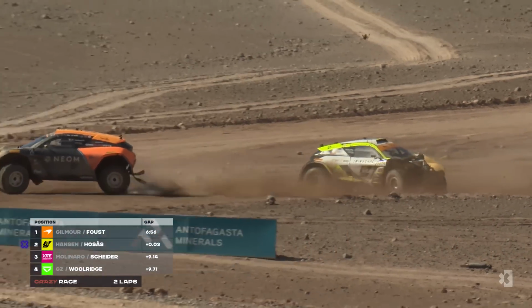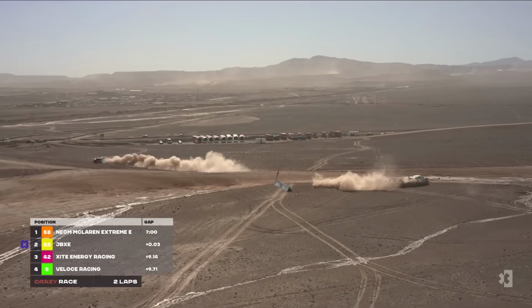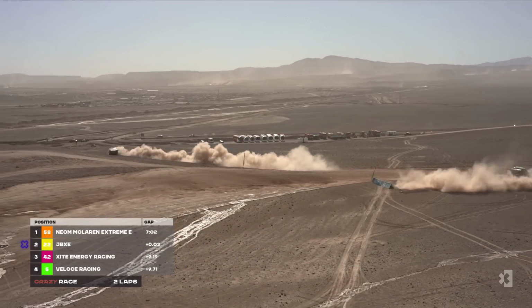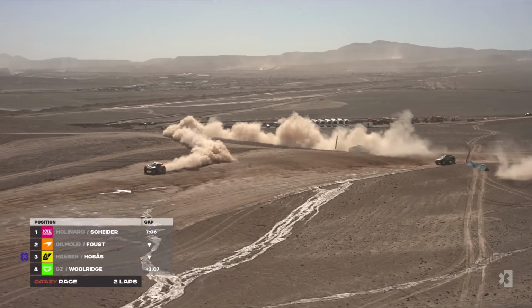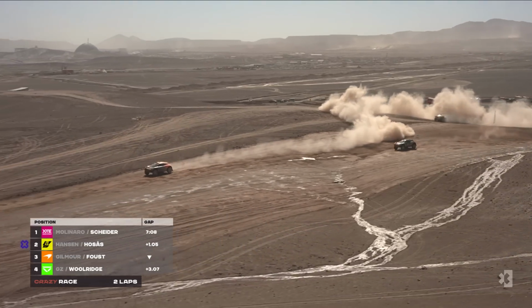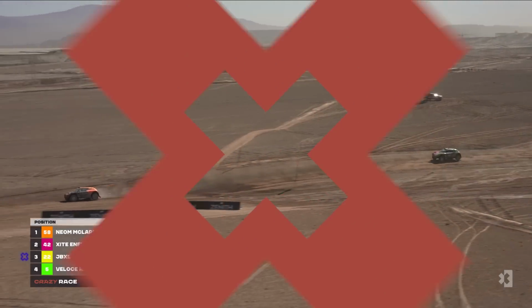Contact. Hossas goes round. Faust going off to the side of the course too. Where's the McLaren? Has he kept it on? He spun all the way round. Has he missed a waypoint? He's missed a waypoint. And so does Hossas. Hossas goes wide too. 5 second penalty definitely for both. Oh, now Exciter back in the fight as well.